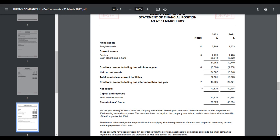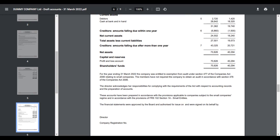If you think it's going down, generally in business, you would assume that unless you're sort of investing in, I don't know, in a product or something for a number of years, you would normally hope to see that that number increases. If you see that it's starting to go down, you might need to have a look and see what's actually going on in the business. The shareholders' funds here is a suggestion of what's left over for the shareholders to take in dividends.